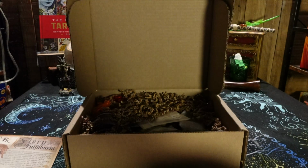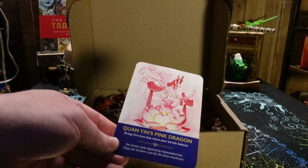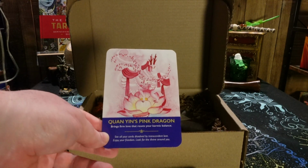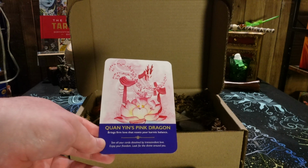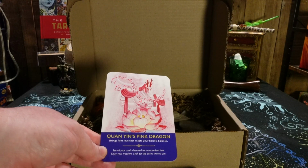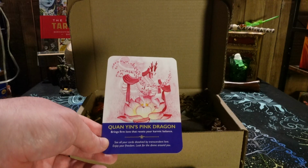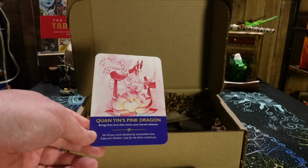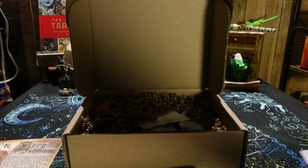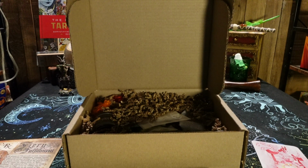Nice. And there's also the oracle card, which is kind of your own personal reading. And mine is Kuan Yin's Pink Dragon. Brings firm love that resets your karmic balance. See all your cords dissolved by transcendent love. Enjoy your freedom. Look for the divine around you. That is very appropriate for me. Leave that to the side here. And also, each month they give you an extra piece of parchment paper to use as you see fit. So there's that.